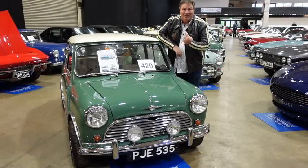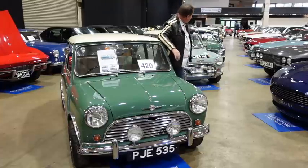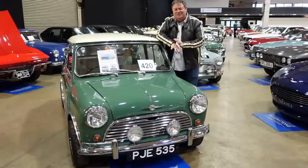Yeah. Look at me, smiling. You know why I'm smiling? A brace of Minis behind me, and I'm leaning against my 1963 997 Mini Cooper. This is just to die for.